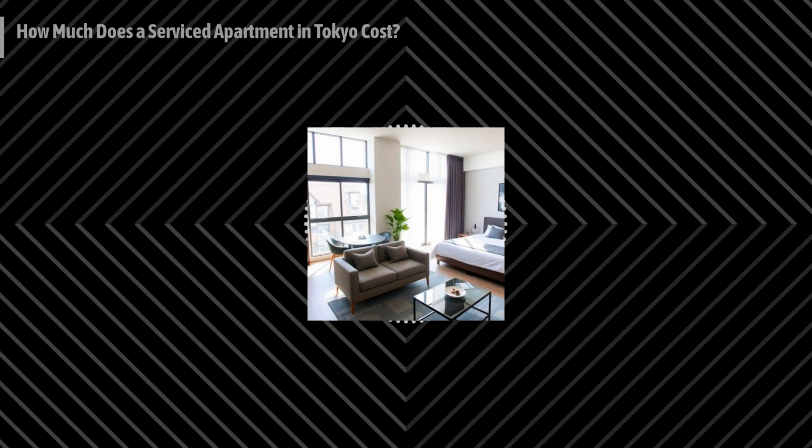Exactly. And compare those different options. Always. Don't be afraid to ask questions and clarify any doubts you have. A reputable provider like moveandstay.com can guide you through that process and make sure you're making an informed choice. It sounds like knowledge is power when it comes to navigating Tokyo's service department market. It really is. But even with all the information in the world, the actual booking process can feel a bit daunting sometimes. Yeah, it can. Any tips for making that whole experience a bit smoother, a bit less stressful?